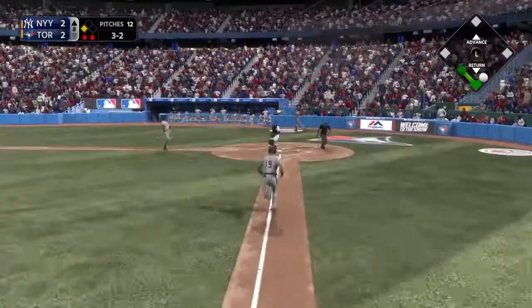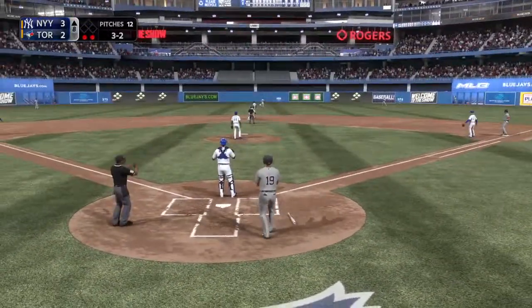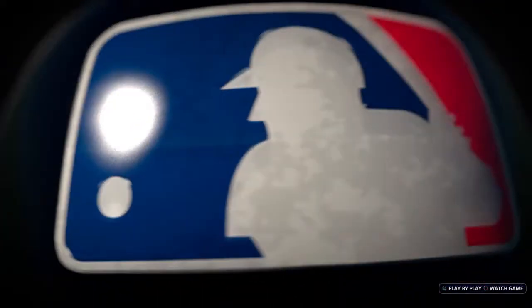Ground ball up the middle, and it's going to get through into center field for a base hit. Coming in to score easily is the runner from third, and they've taken the lead here in the 8th.